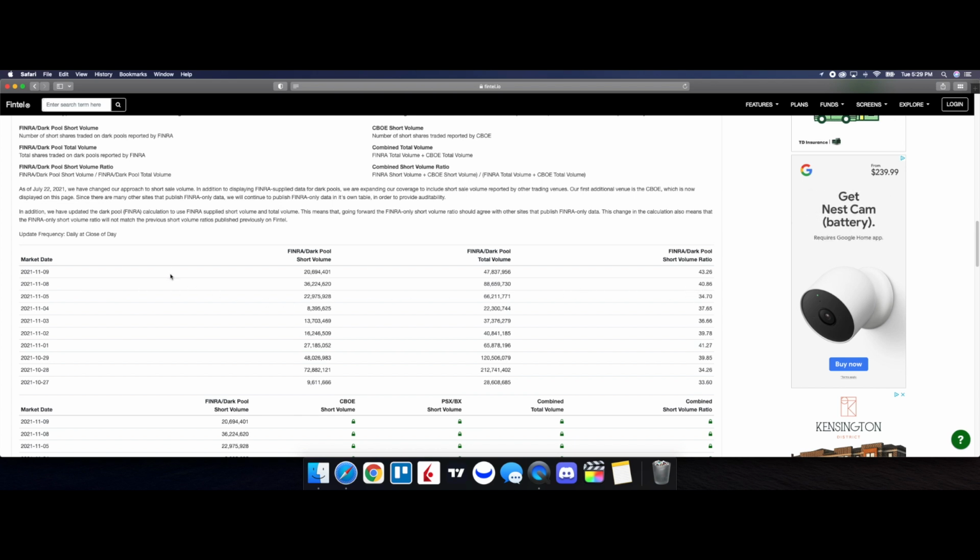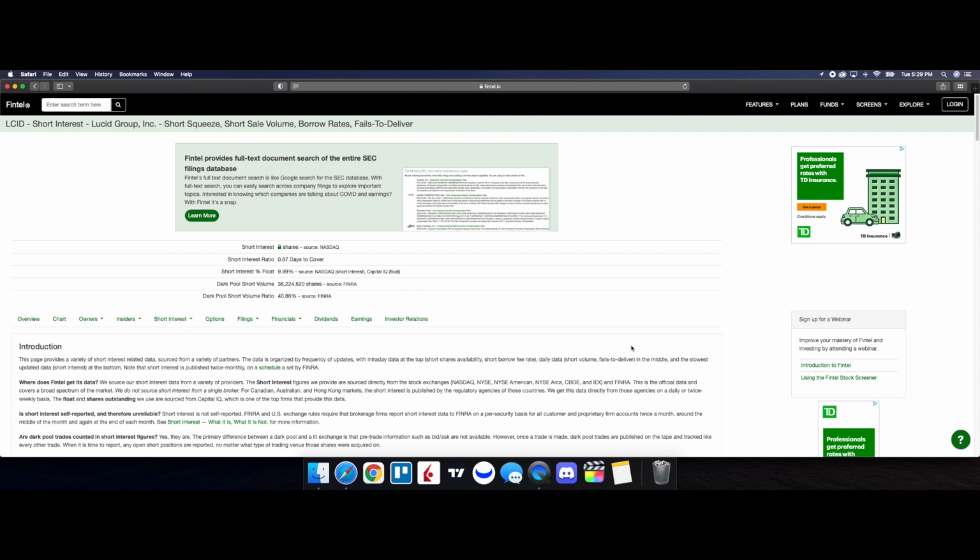And then for the close of November the 9th being at 43.26. So it has gone up, but one thing that is very clear, Lucid does continue to have short squeeze potential, and it's part of the reasons why as a trader you want to keep this on your watch list. So now let's jump into the order flow distribution.